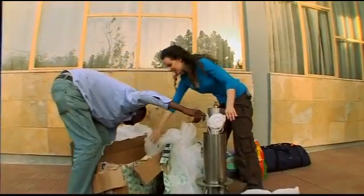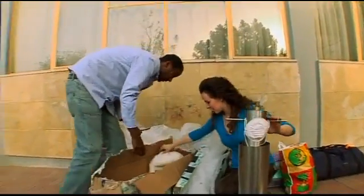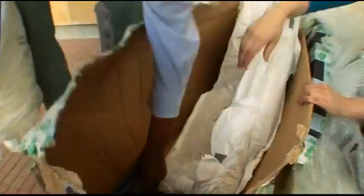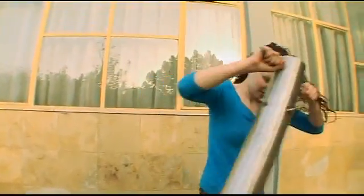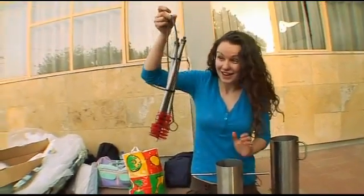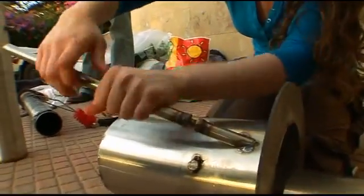There's legs as well, I think. There should be legs. I think there's legs missing. Okay. Oh wait, they could be inside. Legs.